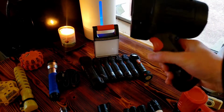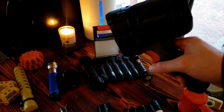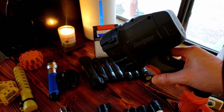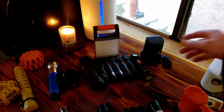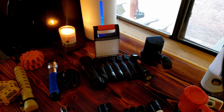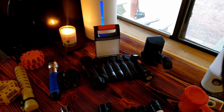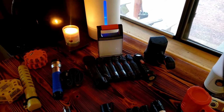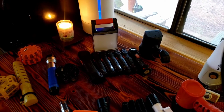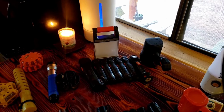But man, it goes far. It's pretty much the farthest spotlight I've had, from my parents' place going across their field to see the coyotes or the horses or whatever. I think it's the brightest spotlight I've had since I had a Cyclops 15 million candle power huge halogen light from Costco, over 10 years ago, and that thing lit up the whole valley.